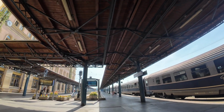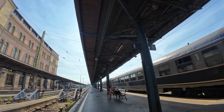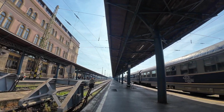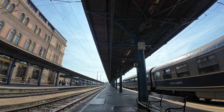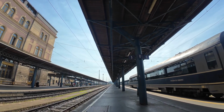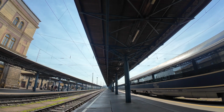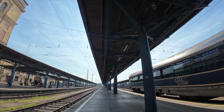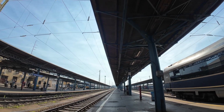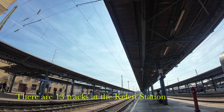Oh, here's track number 5. Going forward toward Eger. Sector D. I'm not sure how long. What track number is way down there yet? There's more trains on the other side. I think there are many tracks here, I remember reading more than 10 tracks.